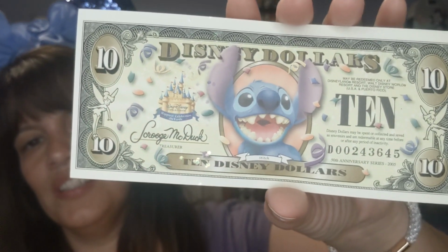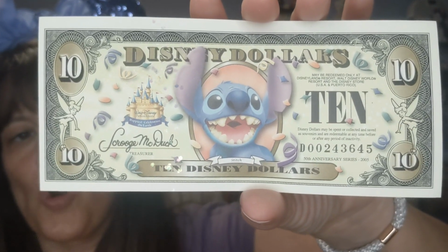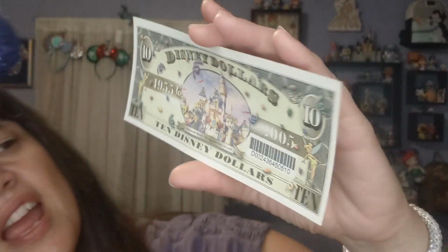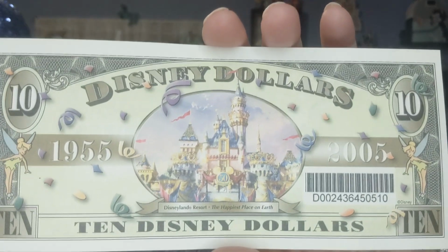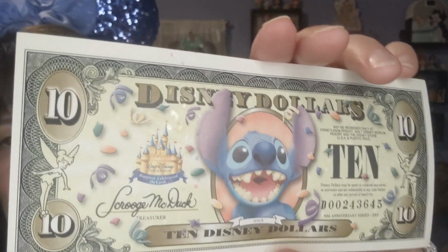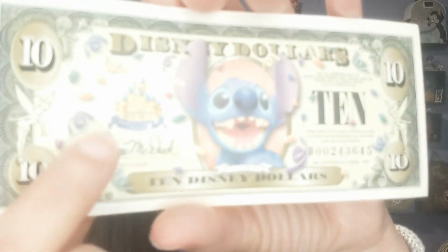It's so cool. A lot of them are D's just because I like to collect the ones from Disney World. So I always look for Disney World. But this one came out in 2005. So this is an older one too. And it has the castle on it, and it says it's the happiest place on earth. It was really, really neat. I love it. And they have the little tiny castle over here. And it says Walt Disney Parks and Resorts right here on this one.